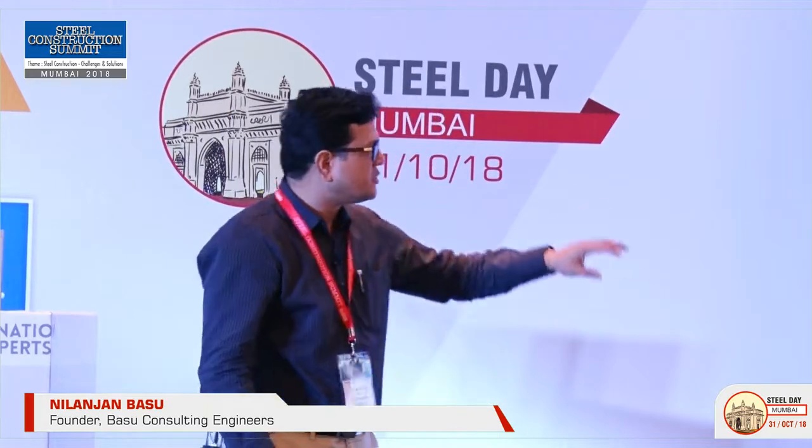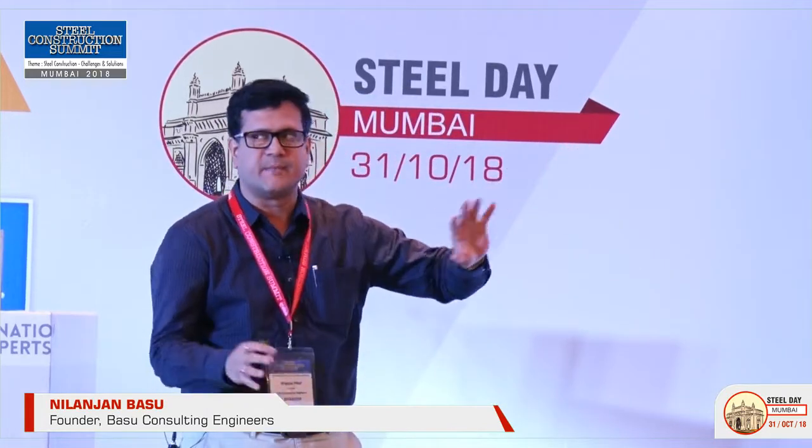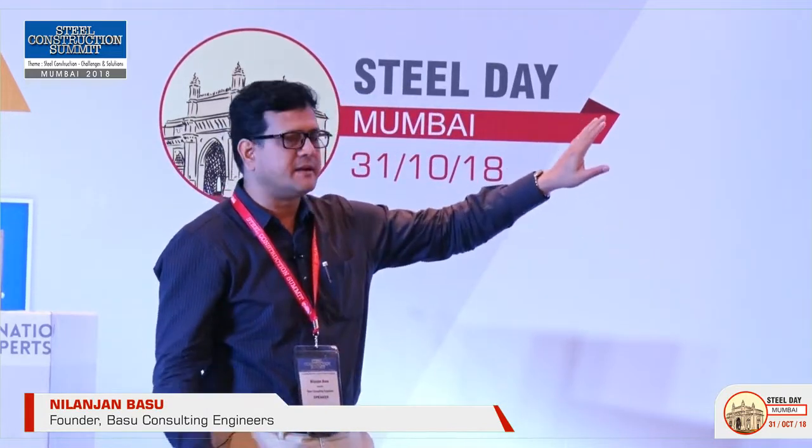So this is the erection scheme of how we do the erection over there. The first is that it's a symmetrical erection. The side building is erected first. That's a stabilized rectangular building, and we utilize that for erection purposes.